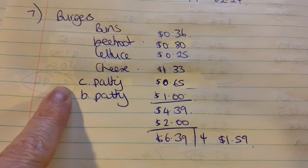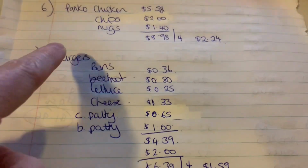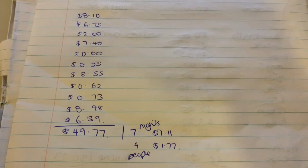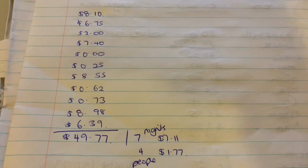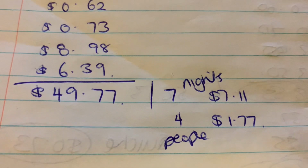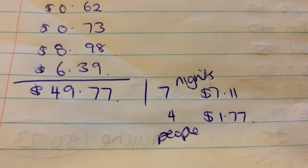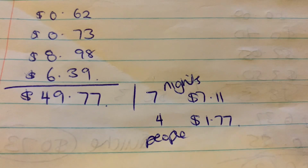I put $2 down for the costing of chips because I'm pretty sure we had some leftover bits of packets in the freezer because, as I said, I was clearing it out. So it was just to cover costs. It's probably a little bit less, but anyway, it all averages out. So I've written down all the pricing that we do have. So it's come to $49.77, so it's under the $50. So we are well ahead for a quarter of the $200. That's really good. Divided by 7 nights is $7.11, or divided by the 4 meals works out to be $1.77 each. Even though my daughter wasn't here for 1 or 2 meals, it still works out to be an average.